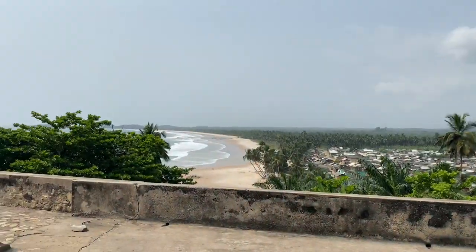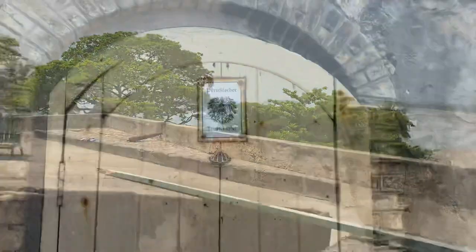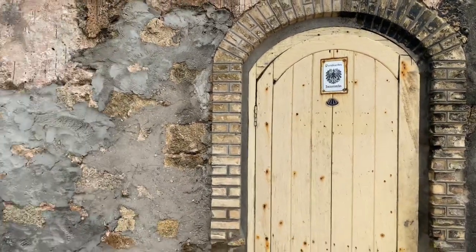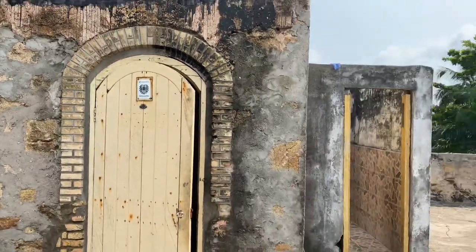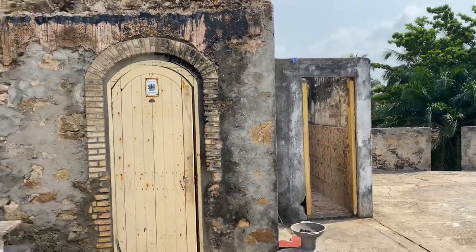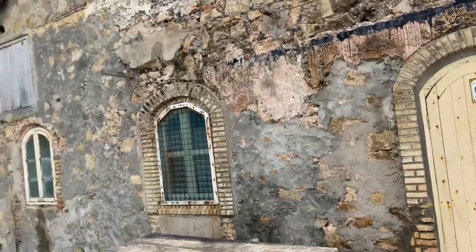Yes, I promised you guys in the last part that we'd see Princesstown, the beautiful Princesstown. Yes, we are there now, and this is the fort that first used to be German and then Dutch. And we're going to learn a bit from the guide. You'll see him in a bit as well.